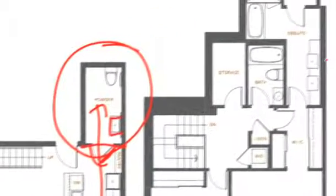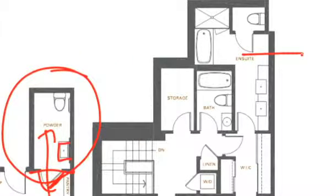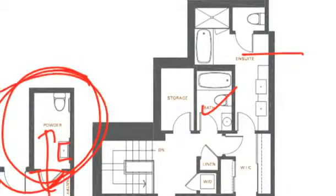The upper floor, I mean, I don't mind that ensuite. I think it's kind of nice. It's that sort of design style. The second bathroom is fine, but that powder room is a real issue.